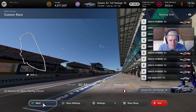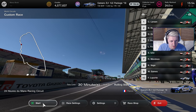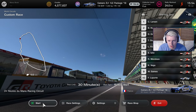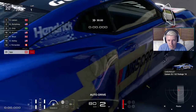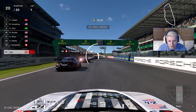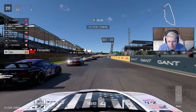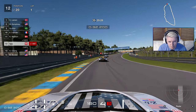Here we are for attempt number two. The sky is clear, so everyone is supposed to be starting on the slicks, which is good. Now, let's go again. All right, here we go. Attempt number two. Gotta try and clear these GTs as early as possible. Off we go. Immediately easy positions. Can we get past them as early as possible?